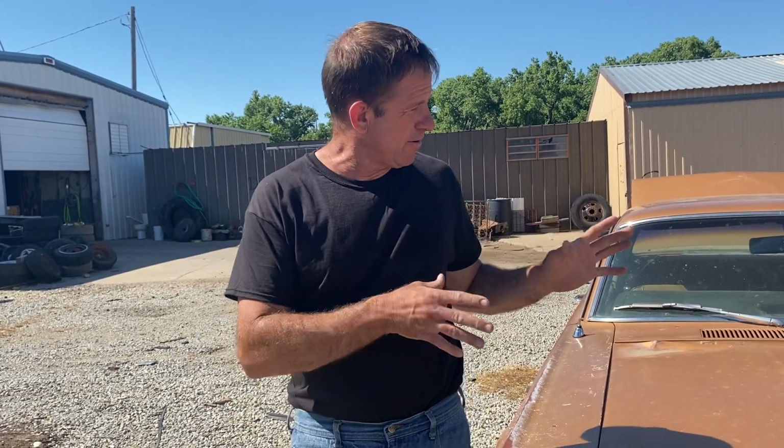So, neat old car. Hope you guys enjoyed checking it out. Hope you guys liked it as much as I did finding it and bringing it in to show it to you. Be sure to check out the other video of the live on location from the day we picked this car up and brought it in here a few weeks back. You want to check that out too. And like I said, excited about it because it's just a cool car you don't see.